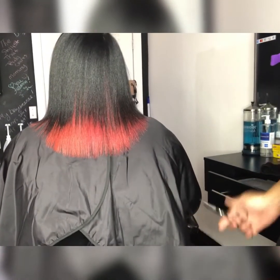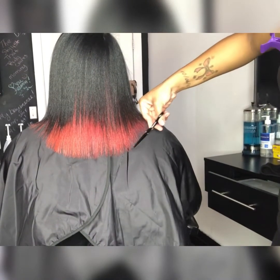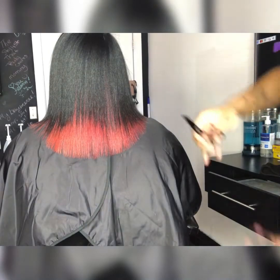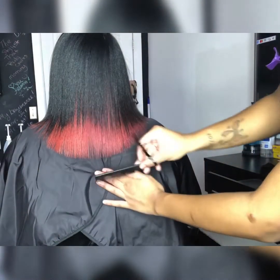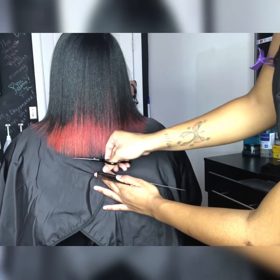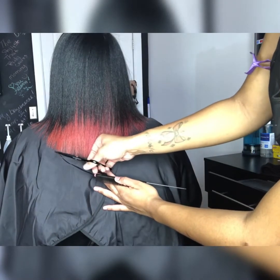Now I'm finna dust them ends a little bit. So now I'm ready to take off a little bit of the dead hair because it looked kind of messy. And I just wanted to clean it up. I'm kind of a perfectionist, I'm sorry, but it just looks a lot better, a lot cleaner.